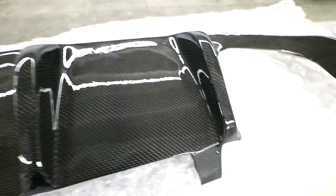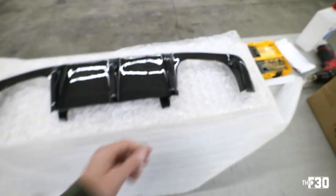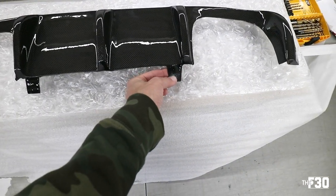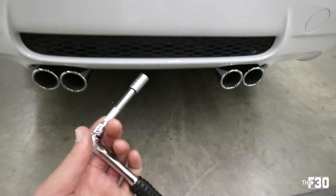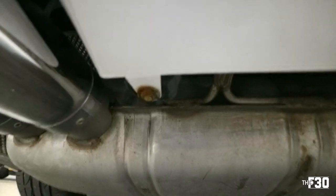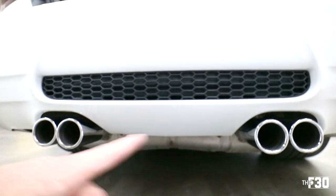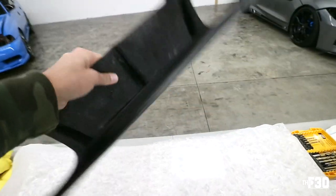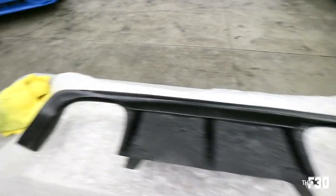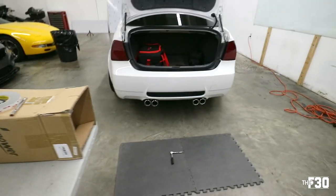It's got our fingerprints all over it, but you can see, you got the nice 1x1 weave, super clean. I test fitted it, fit real well. Basically, the way you're gonna put it on, you got two little spots right here. You're gonna drill a hole right here, and then on the underside here, we have two 9mm. One 9mm right there, one 9mm right there. You're gonna wanna make sure that you clean all this off, obviously, with some isopropyl, get it nice and clean. And then in addition to those two bolts, we're gonna use some 3M along here to sit on the top part of that diffuser.